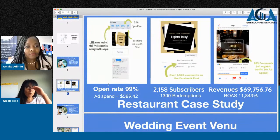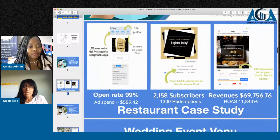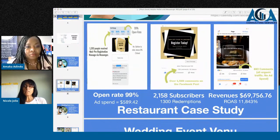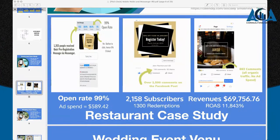Awesome. So what I'm going to share here was a case study that we did about a year ago, and we used what they call a geo-targeting advertising type of way to reach the audience. But the real way that we reached the audience was through engagement, and the engagement was specifically for a special offer.